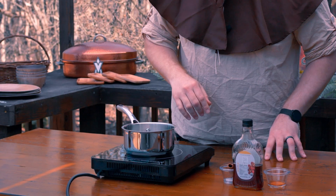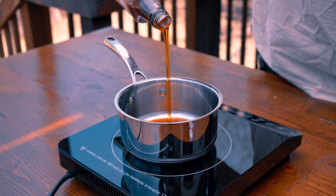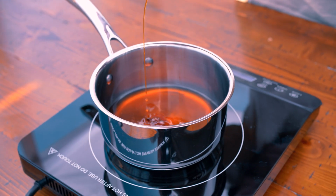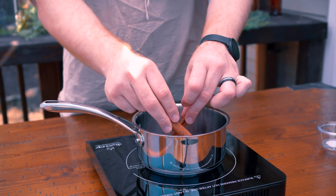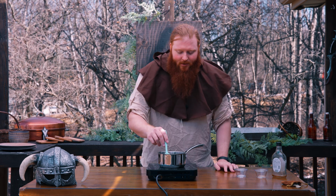First, we're gonna go ahead and get a small saucepan. We're gonna start heating it up. So once your pot's on there, we're gonna go ahead and crack in 8 ounces of your favorite maple syrup. Then we're putting in 1.5 teaspoons of vanilla extract and 2 cinnamon sticks. The smell of the cinnamon, the maple syrup, and the vanilla dancing, just, oh.